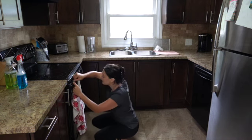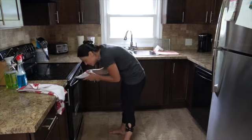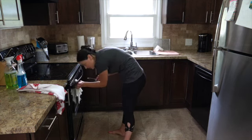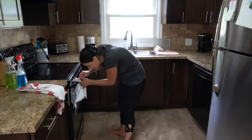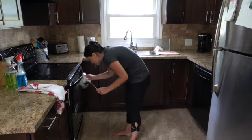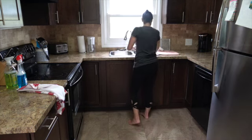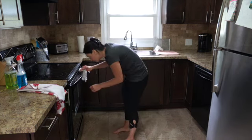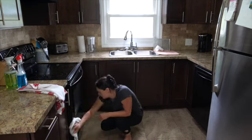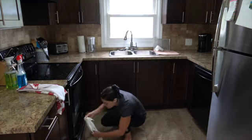So here you can see I'm using that rag to get in between the handle of my stove and, well, I guess the oven and these little vents that are there. And I gotta tell you, it's really greasy and disgusting in between those little grates of that vent, but I can't reach it with my rag. So I put a butter knife around my rag, and I tried the best I could to scrub along the length of those grates, but it didn't really work out too well.